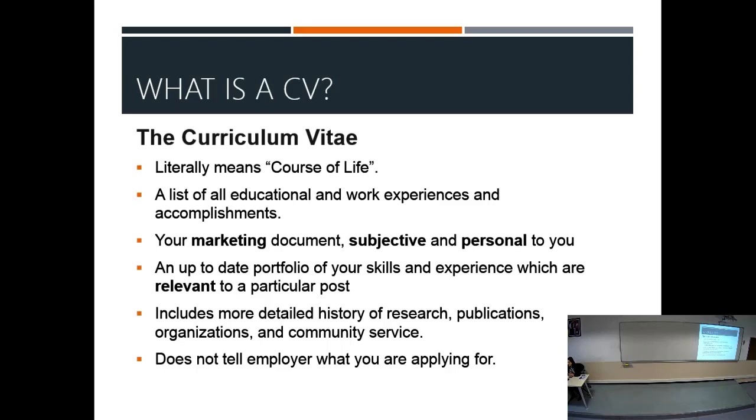However, a CV doesn't tell the employer what you are applying for, so this is why you need to send your CV together with a cover letter.